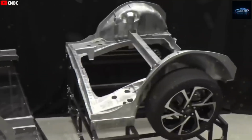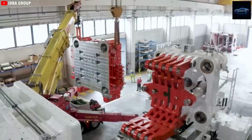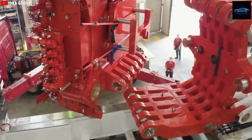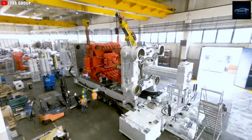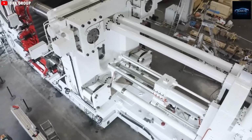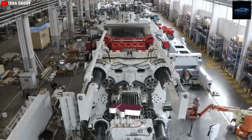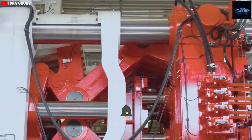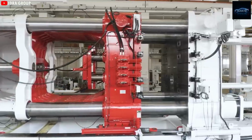But Tesla's ambition doesn't stop there. The upcoming 50,000-ton Giga Press is set to achieve something no previous Giga Press has ever accomplished. So why is such an enormous pressing force necessary? And how can a single machine produce 5 vehicle frames at the same time? Let's dive in and find out the stunning truth.